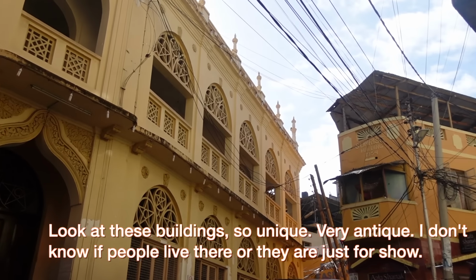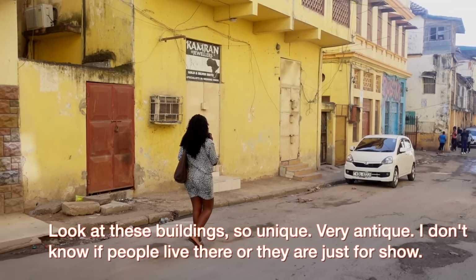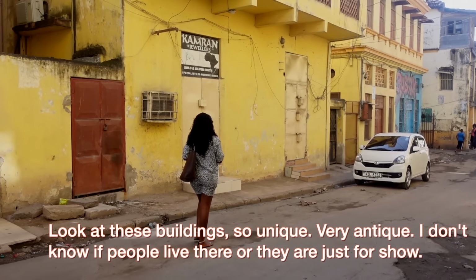So unique. Very, very antique. I don't know if people live there or if they're just for show, but we'll find out.